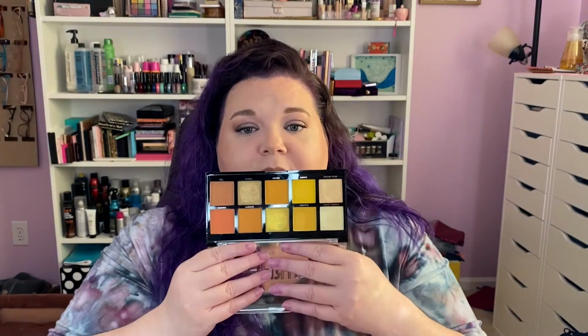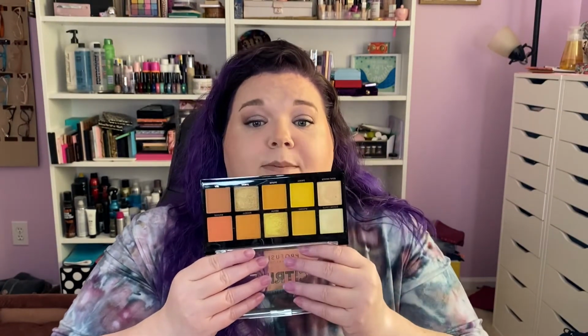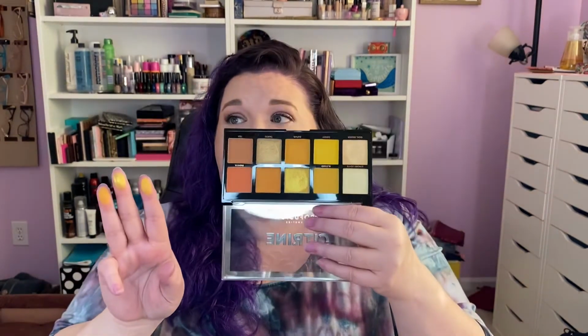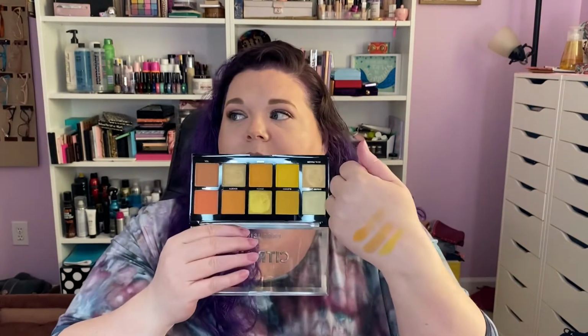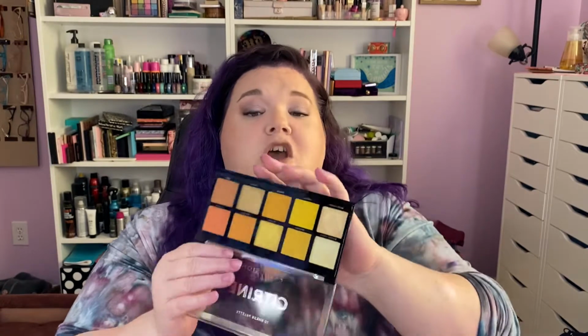I love these Profusion Cosmetics $5 palettes. They're wonderful. They perform so well, and they are stunningly pigmented. I mean, they are gorgeous. You will not regret this. $5 for these shades. They're pigmented, they work, they blend. I love them so much. Highly recommend these. You will see more Profusion because I have a lot of these $5 10-shade palettes.